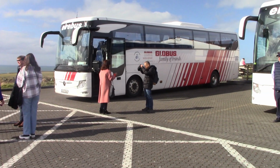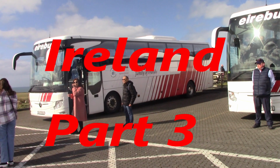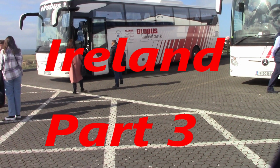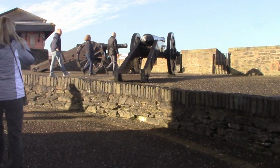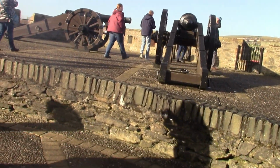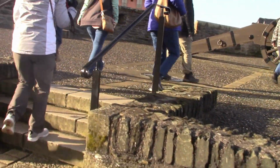We are on a Globus tour, which this is our third, I believe, Globus tour. We really like them. They give you plenty of time, and they do take you to interesting places. Here we are in Derry. Or Londonderry. That's right.